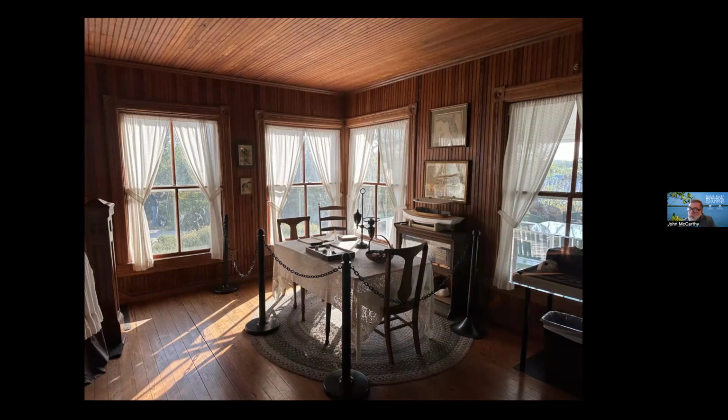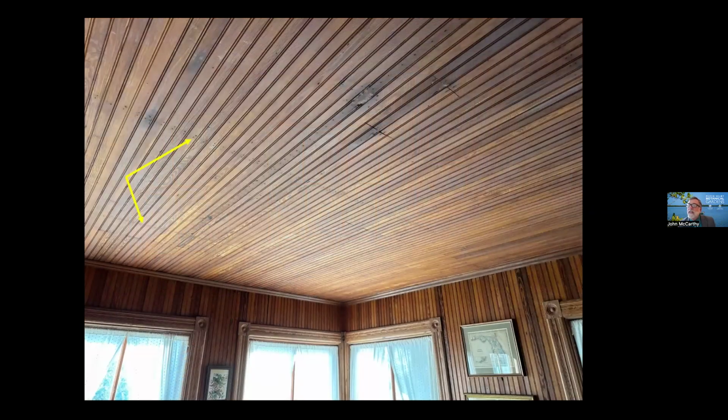And there's actually a little model of the magic boat over there. We'll talk about that in a minute. If you look up at the ceiling the next time you visit, you can see the tack holes from where Bertha Palmer put the wall board up on the ceiling to cover up all the pine and make it all white. And so that was an easy removal, and the holes are just part of the history.